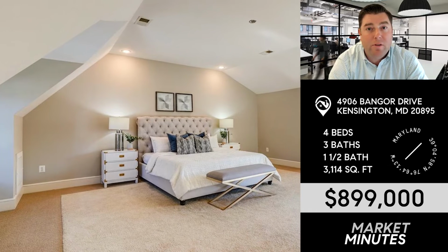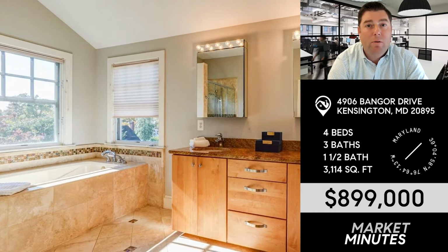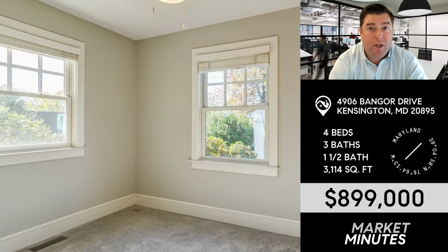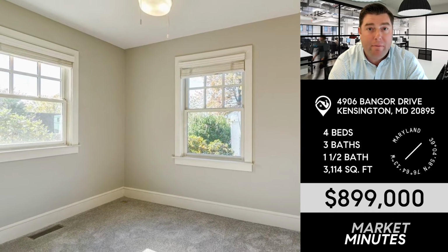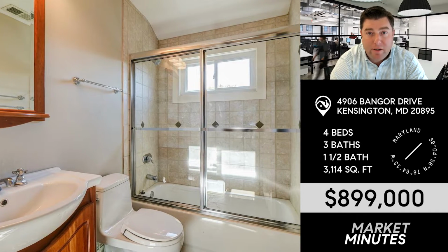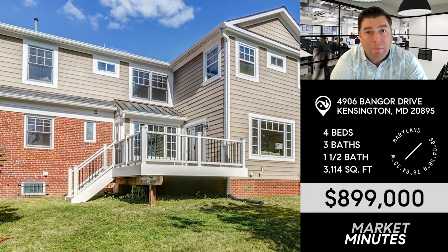You have cathedral ceilings and even kept the original charm with the alcove window here. There's another bedroom upstairs that's of generous size and another full bath. Again, we think that this is a great opportunity, and clearly somebody else thought so as well. This was on the market for just 2 days and got snapped up immediately.